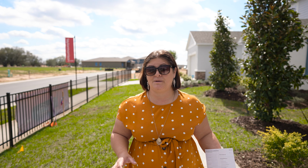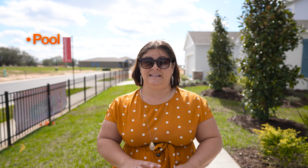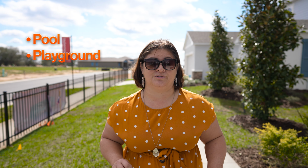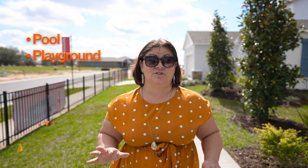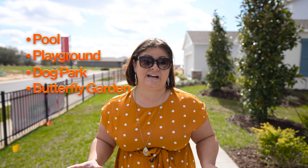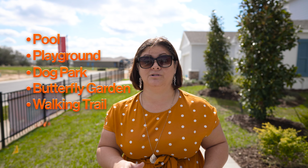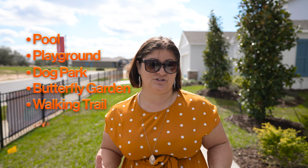Now, another thing I want to point out is that this is a Taylor Morrison community that is going to be shared with Lennar, but Taylor Morrison pretty much is taking care of putting in all the amenities, which are sounding incredible. They'll have 2 community pools, a natural playground, which we'll talk about in a bit. There's talks of a dog park, but it's not yet confirmed. And then they'll have a natural butterfly garden, and tons of walking trails too. They're trying to make it very nature friendly.